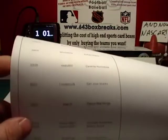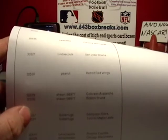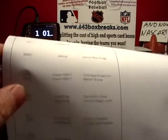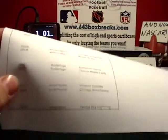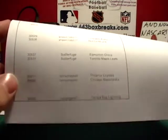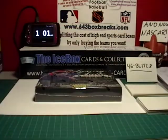Sorry, I've been with lighting issues here. San Jose Sharks, Linda. Peanut has picked up the Detroit Red Wings. Sean 198977 got the Avalanche and the Bruins. Subterfuge got the Oil and his Leafs. Tom Schepker has got the Coyotes and the Blackhawks. And Vangeron has got the Tampa Bay Lightning. So, there you have it.